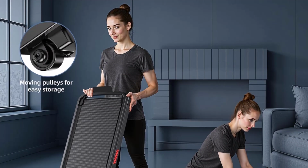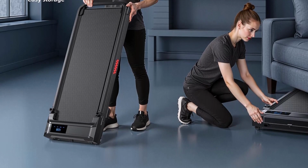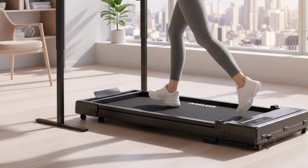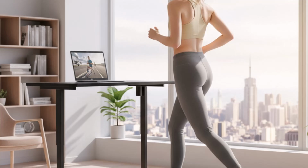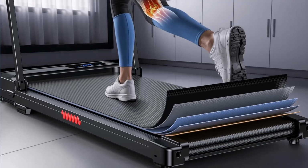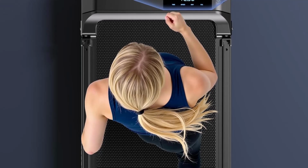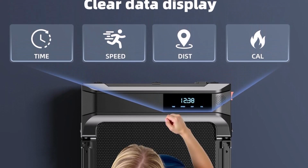Its quiet motor system ensures smooth operation, making it ideal for home offices, shared apartments, or small living areas where noise control is important. With a maximum weight capacity of 264 pounds, it supports most users while maintaining stability during use. The built-in LED display shows essential workout metrics such as time, speed, calories, and distance, helping users monitor progress at a glance. A remote control allows quick adjustments without interrupting movement, while the pause function preserves workout data for up to 10 minutes. The running surface measures 90 by 38 centimeters and incorporates a 5-layer non-slip belt for improved grip and shock absorption. This design helps reduce joint stress during longer sessions.